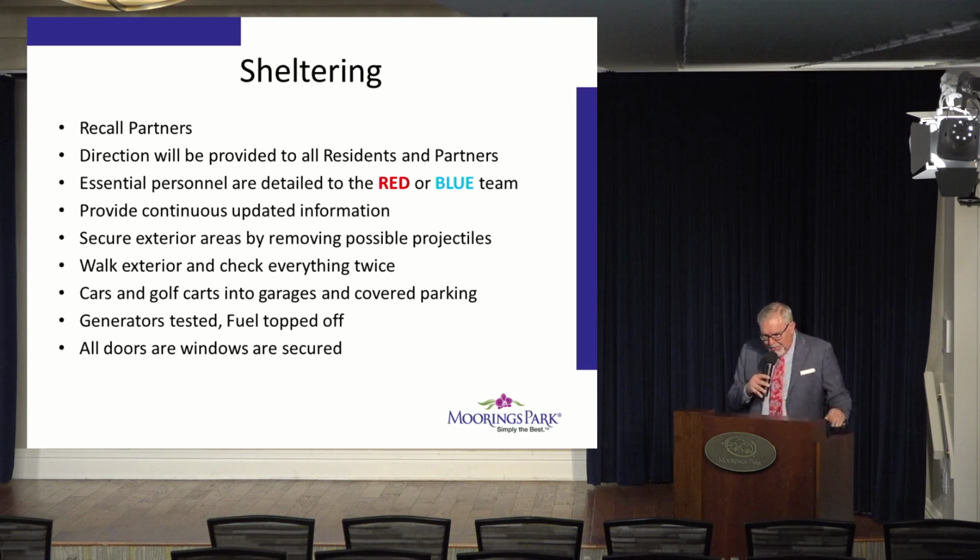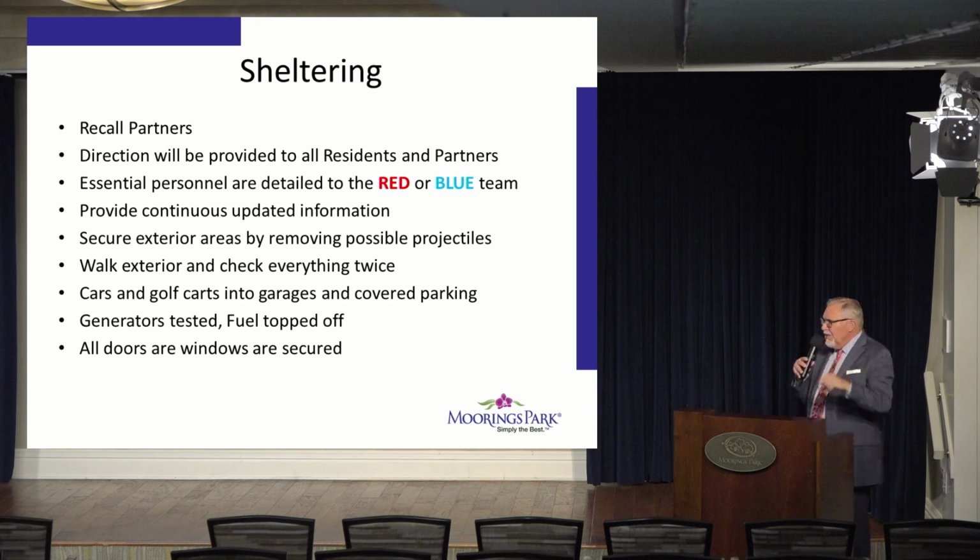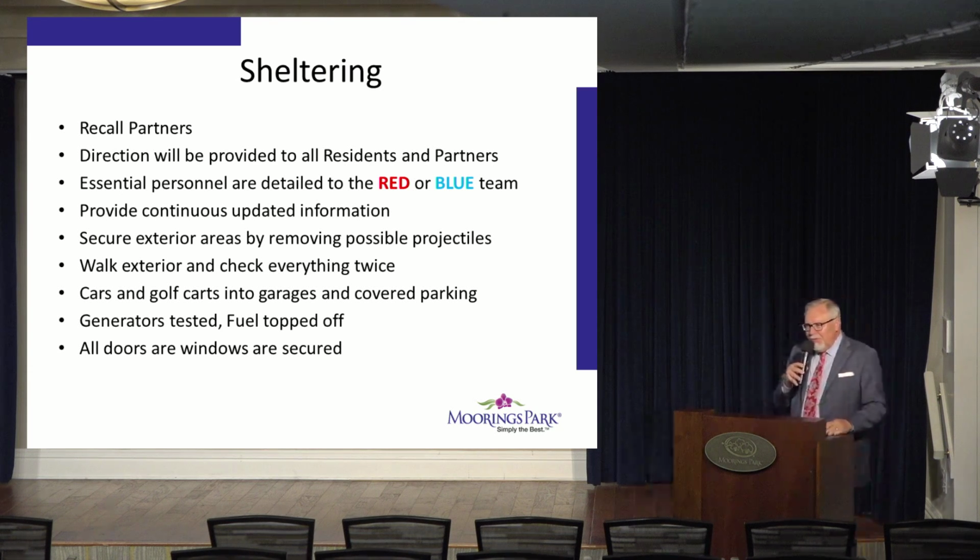Sheltering. I will share with you that while we don't know the characteristics of any future storm, the probability of us actually evacuating, other than if we are directed to by a state or local official, would be probably pretty rare. Sheltering would be the most common actionable step that you would see. And in this particular case, we would recall our partners, bring them all back to their campuses. We would provide direction and guidance to our residents and our partners. And then also, with all of our partners, we divide up into 2 teams, and this is for each campus again, a red team and a blue team. We'd provide continuous updated information.